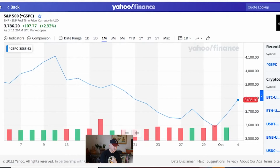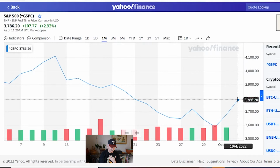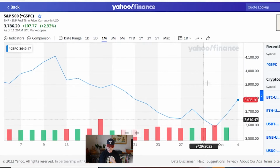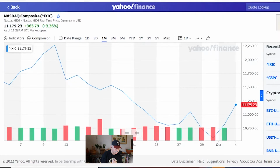Okay, so on Monday, here's what we got. We got a huge bounce. The S&P was up. Well, let's look at a chart. This is the S&P. The S&P up on Monday, 259. You can see it's zooming, 2.59%. The Dow was up 266. And this is the Nasdaq up about 2.27.